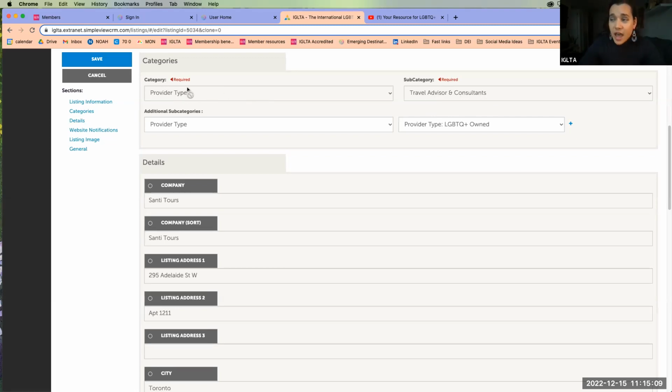But here in the first category, you're going to see hotels or accommodation businesses, cruises, airlines, and all sorts of different types of membership categories. Make sure you select the correct one for you. And then on the subcategory, make sure you also select the correct subcategory for you. If you selected accommodations, for example, in the subcategories you may see boutique hotel, you may see resort, you may see other different types of subcategories for hotels.